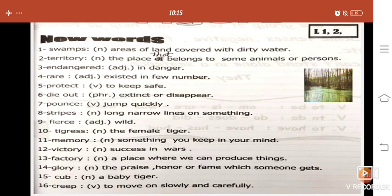The last word is creep. Creep means to move slowly and carefully, like the thief. The thief creeps in order not to make someone awake. Okay?